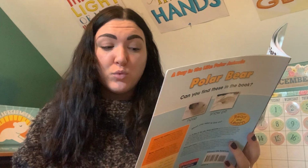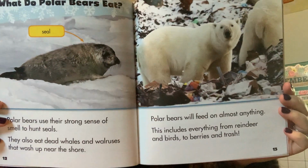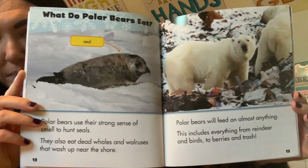What do polar bears eat? Polar bears use their strong sense of smell to hunt for seals. They also eat dead whales and walruses that wash up near the shore. Polar bears will feed on almost anything. This includes everything from reindeer and birds to berries and trash. I didn't know that polar bears ate trash. Kind of funny.